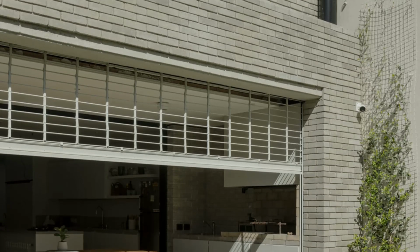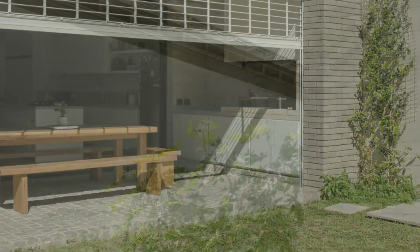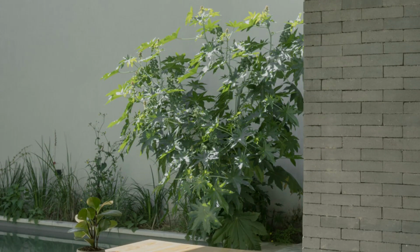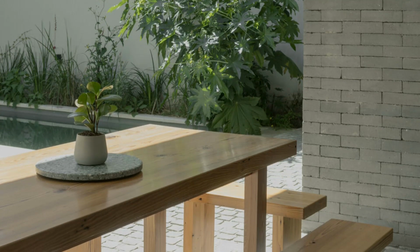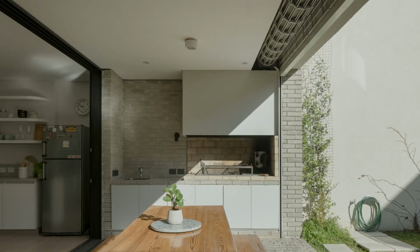The courtyard, a canvas of greenery, became the heart of the transition. It wasn't just a space for parking, it was a liminal zone, a bridge between the bustling street and the tranquil interior. Here, bathed in dappled sunlight, the transformation began.